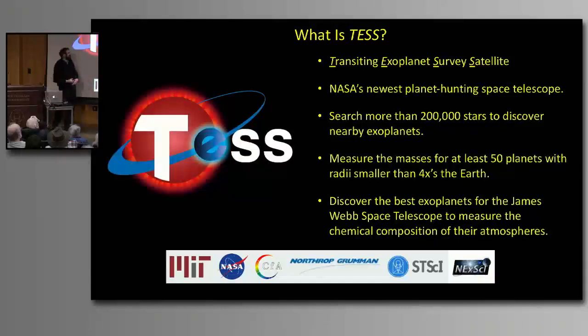And when I refer to the word exoplanet or extrasolar planet, what I'm referring to are planets orbiting stars outside our solar system. Just so that everyone's clear on what I mean by that. There are a couple of primary science objectives. One of them is to search more than 200,000 nearby stars to detect new extrasolar planets. And the key word is nearby, and we'll talk about that more toward the end of the talk. Another objective is using ground-based follow-up data to measure the masses for at least 50 planets that are smaller than about 4 times the size of the Earth.